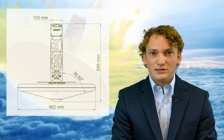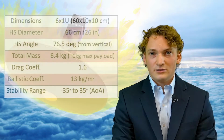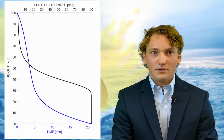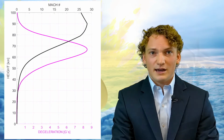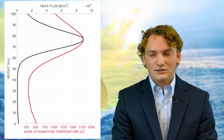From this, the heat shield was designed to have a 66 centimeter or 26-inch diameter with a half-cone angle of 76 degrees, yielding a drag coefficient of 1.6 and a ballistic coefficient of 13 kilograms per meter squared for a vehicle with dry mass of 7.1 kilograms. The estimated total flight time from deployment from the ISS to touchdown is 1 hour and 50 minutes, with a peak deceleration of 8.5 Gs and a maximum nose stagnation temperature of 1,750 degrees Celsius.